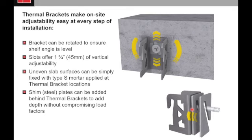But if there's tighter tolerances that need to be accounted for, these can be made specific to size. And so if say the slab was 1 inch out of tolerance in one location compared to the other parameter, we can make one bracket or a series of brackets 1 inch deeper or 1 inch shallower here. So these brackets adjust based upon the insulation thickness and also the tolerances to the job site. And then any small deviations of the tolerance of the slab can be adjusted with shims behind it.